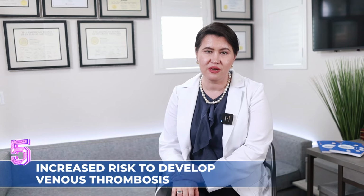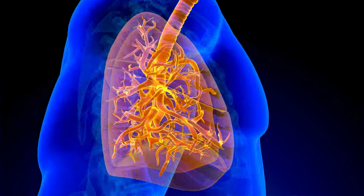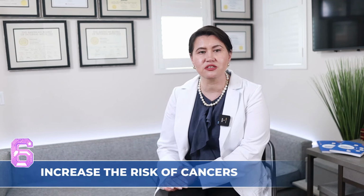Another side effect was an increased risk to develop venous thrombosis, like clots in your veins, like DVT, or clots in your lungs, like pulmonary emboli. This can be a severe complication, and if you take this drug and you develop sudden acute chest pain or sudden shortness of breath, you should call your doctor and you should go to the emergency room. According to this study in Sweden from 2023, the risk of developing pulmonary emboli is higher in patients that are taking Tofacitinib and Baricitinib.